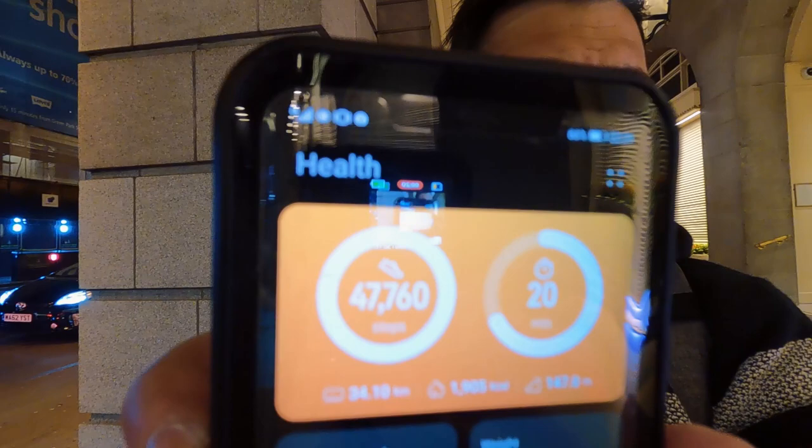It's 10:30 now, and let's check how many steps we've done. Let me see. Look at this, guys. 34 kilometers and 50,000 steps. So yeah, that's a lot.